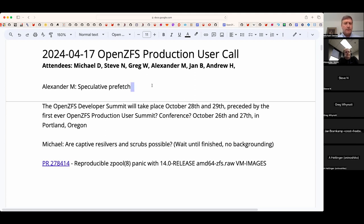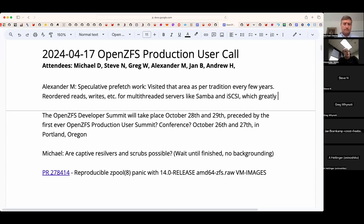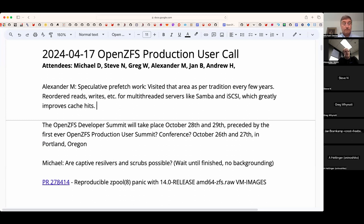And Alexander, you have some news on speculative prefetch work. I've done another round to that area. I'm doing it every few years. This time, I improved its handling of reordered requests, reordered reads, reordered writes, primarily reads, which happens in the case of multi-threaded servers such as Samba or NFS, partially iSCSI. And it shows dramatic improvement of cache hits and prefetch stream hits, which ends up in better prefetch, which then ends up with cache hits. And in some situations, it can show dramatic performance improvements.